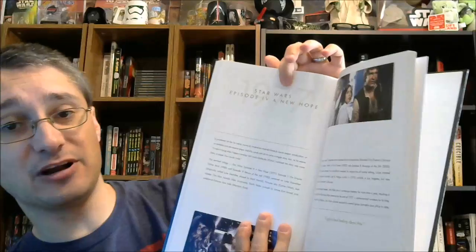The A New Hope one reads, it says 1977 up there at the top in gray, Star Wars Episode 4 A New Hope. They actually use the whole title. In a galaxy not so far away, yeah, because that's not cliche by this point.